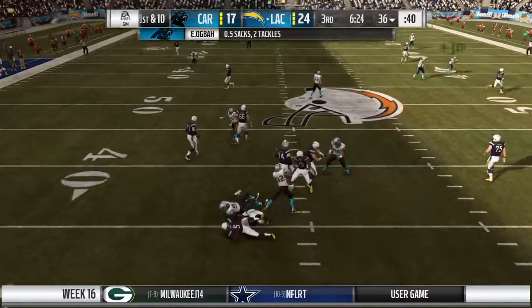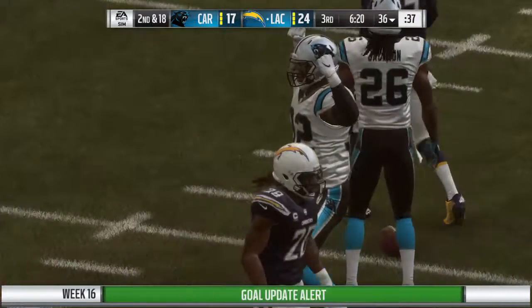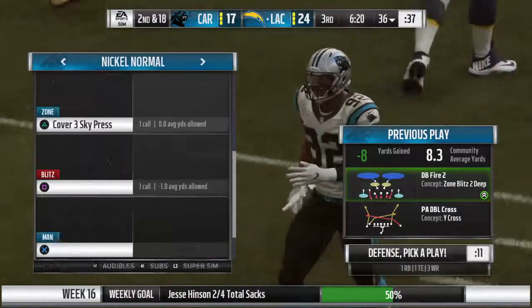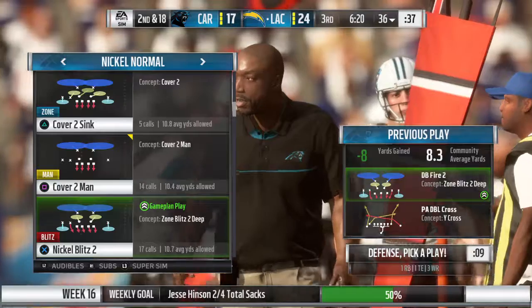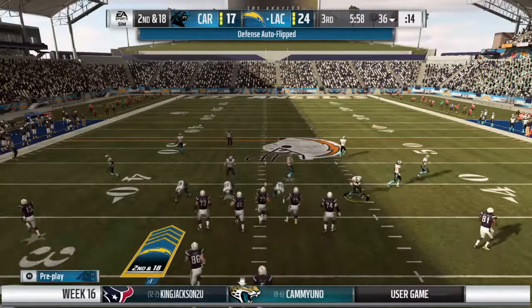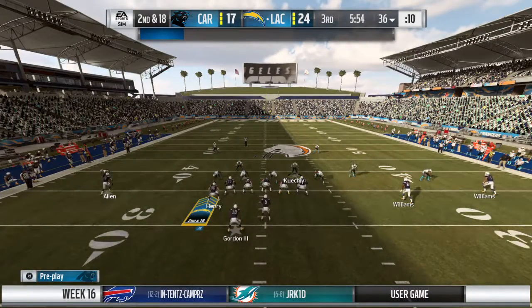Blitz coming, and down he goes. Emmanuel Ogbah in there to get him. Sack number 14 for him on the year. Like how they've started the third quarter here. They force a punt on the first drive, and after this sack, it looks like they'll be forcing another one as well. Absolutely. Maybe got their 2nd win coming out of the locker room.